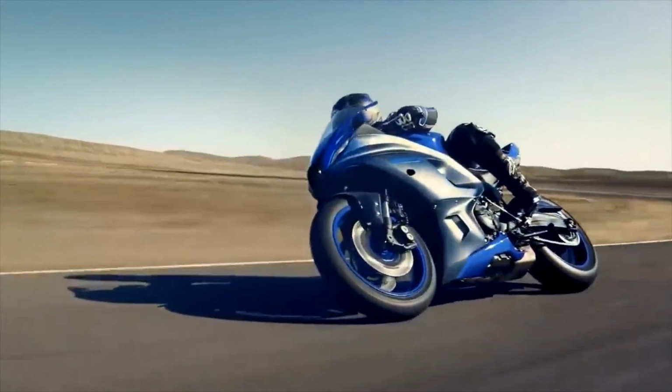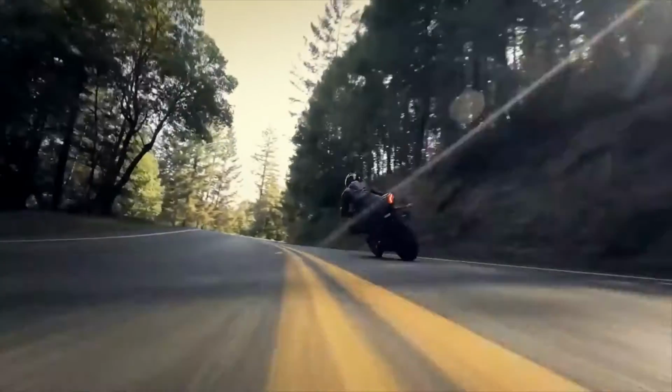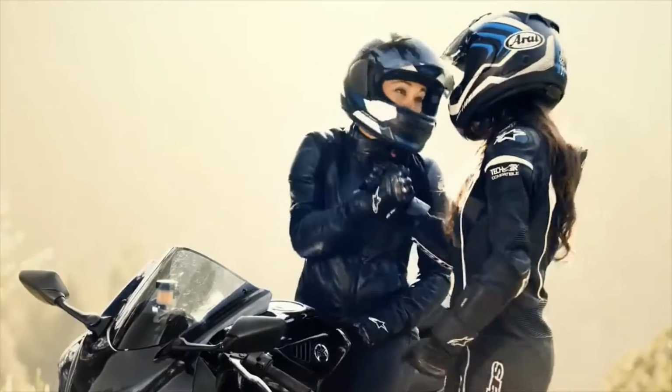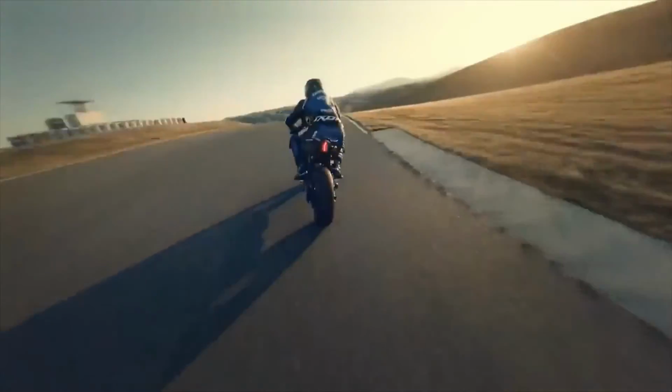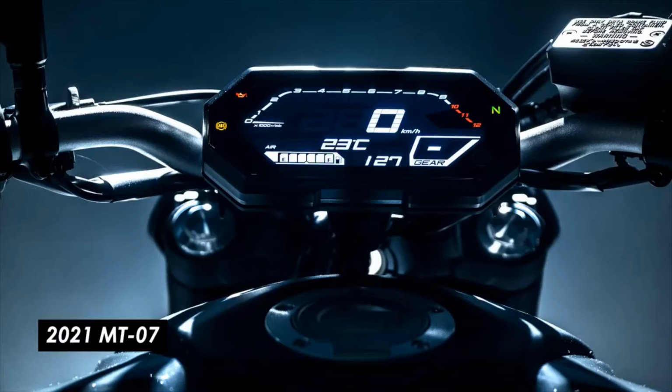It does appear as though there's a weight penalty though, with a wet weight of 188 kilograms compared to the 184 of the MT-07, but that's still pretty light when you look at the competition, which we'll get to in a minute. Yamaha say that they've also tweaked the LCD dash for this model, adding a shift light and a quick shifter indicator, although we didn't get any pics, so unfortunately I can't show you what it looks like.